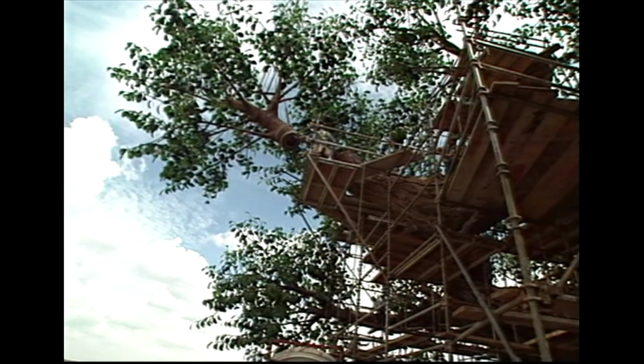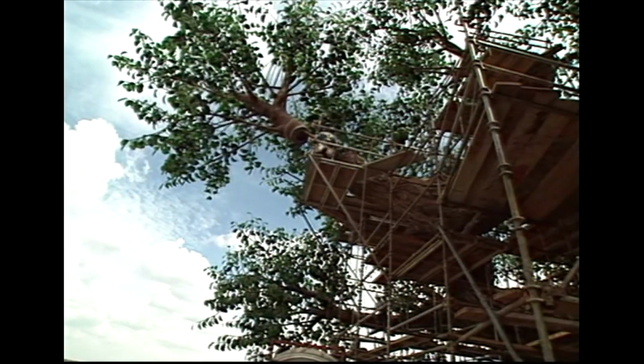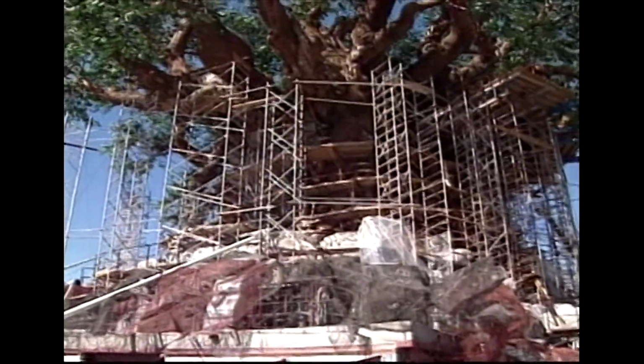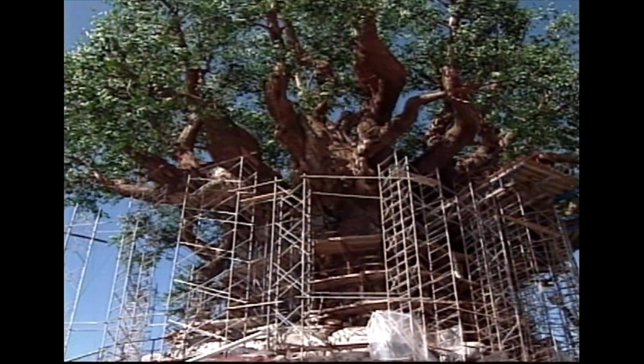This tree can withstand winds up to 74 miles per hour, has over 100,000 streamlined leaves, and towers 140 feet into the air.